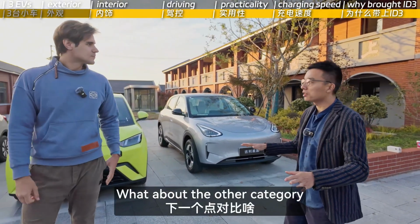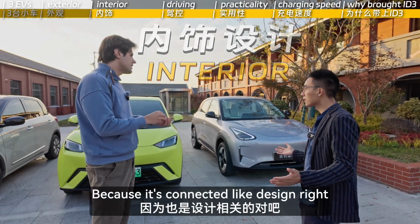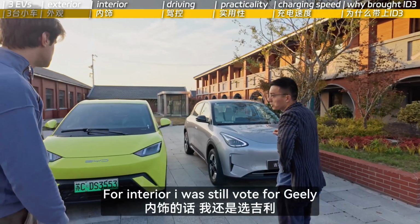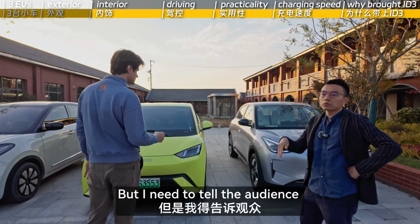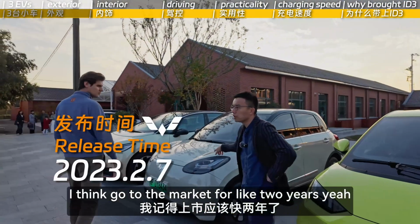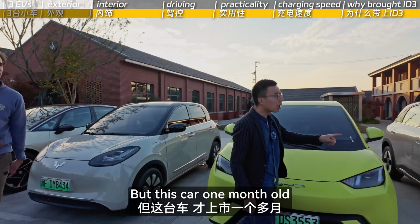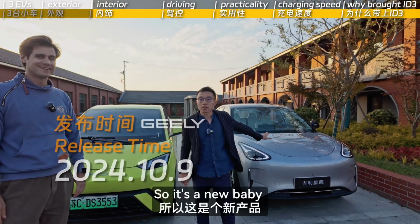What about the other category? Yeah, let's talk about the interior maybe, because it's connected to design, right? For the interior, I will still vote for Geely, but I need to tell the audience, I think this car went to the market about two years ago. Yeah. This car is also nearly two years old. 1.5. But this car is one month old. So it's a new baby.